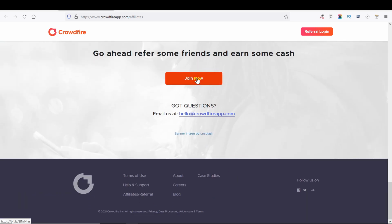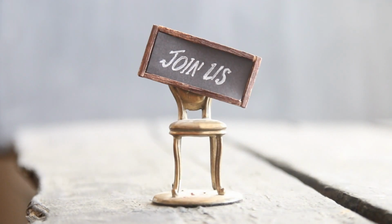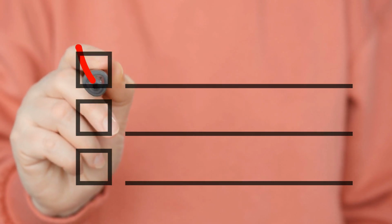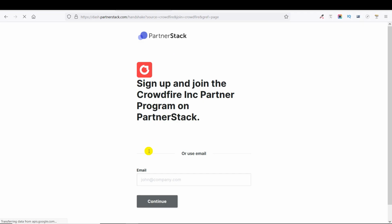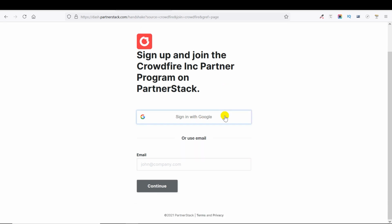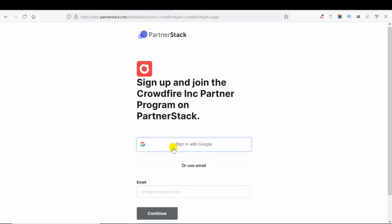So you need to click on this Join Now button here to join their affiliate program. Now when you go to that, there will be a form which will come in front of you which you need to sign up with. As you can see, it is asking you for your email, or you can sign up directly using Google. It depends on what method you want to choose, but I hope whichever you choose works for you, as it's a very simple thing to do. You can just click on sign in with Google, and within just a click you'll be able to log in and generate your affiliate URL.